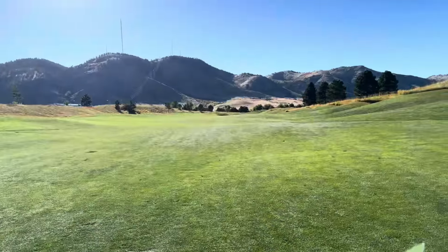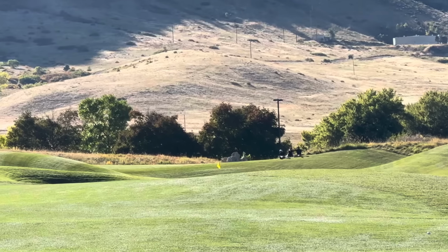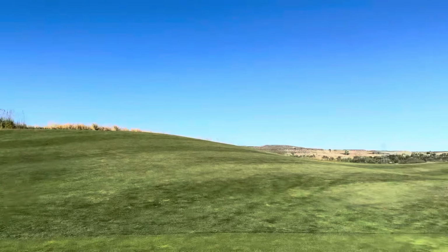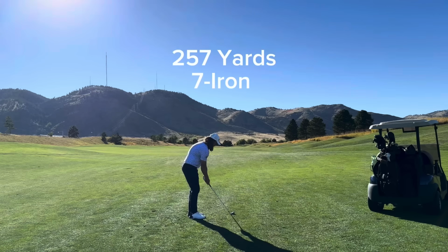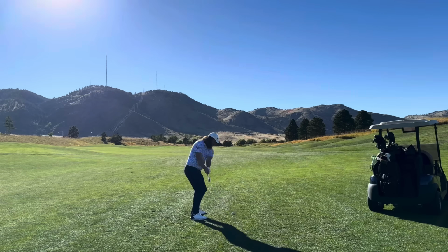I'm going to have well over 200 yards left. You can see there's a few people, a little bit of a small gallery watching me hit. And honestly, it's actually good for me to play with some people watching, because it definitely helps condition me to play with a little pressure, even if it's just a few people. So 257 yards, going to hit a 7-iron.